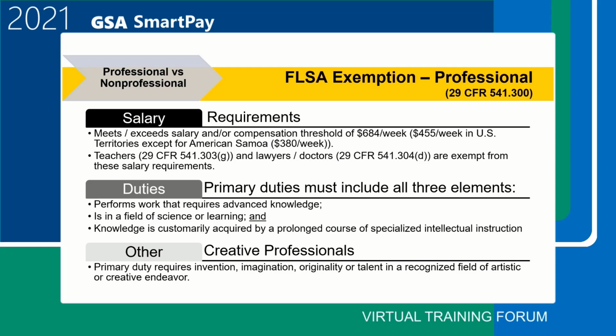Now, when it comes to the creative professionals exemption that falls under this category as the professional category in the FLSA, to qualify for the creative professional exemption, an employee's primary duty must be the performance of work that requires invention, imagination, originality, or talent. This does not apply to work which can be produced by a person with general manual or intellectual ability and training. To qualify for this exemption, the work must be in a recognized field of artistic and creative endeavor.